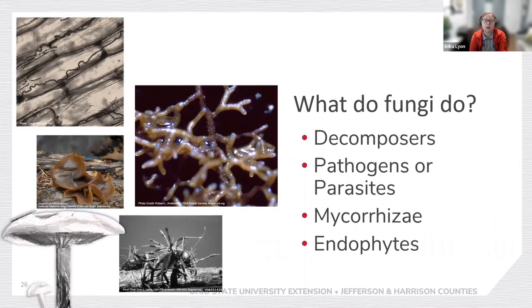So fungi probably fall under one or more of these categories. The first is decomposers. A lot of our mushroom producing species would fall into this group. That is, they're actively decomposing dead plant tissue.